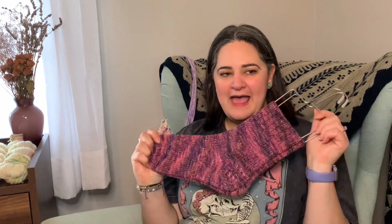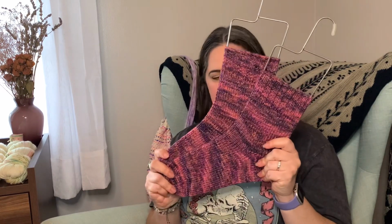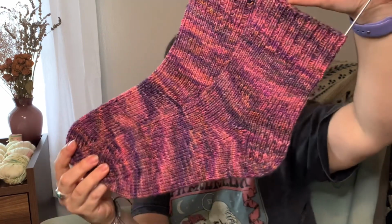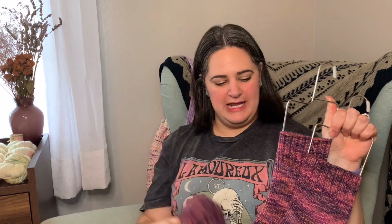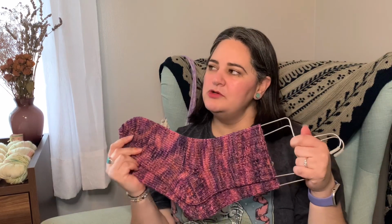Moving right along to finished object number 3, I have finished a pair of socks, and these are the Thickmas Socks. That is a pattern by Summer Lee. I have knit these out of some yarn from the Cat Lady. The colorway is called Mayhem. It is on her sock yarn base. So yes, this is another one of those patterns where you hold 2 strands of fingering or sock weight yarn to get around a DK weight gauge. This pattern actually has a lot of variations written in it. So there's like a cabled version.